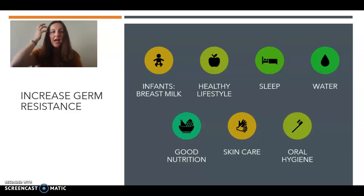And so some of the things that you want to think about when leading a healthy lifestyle are getting an adequate amount of sleep, getting your 7 to 8 hours a night, and for children that might mean 10 to 12 hours a night depending on their age. Getting a good amount of water. So if you're a teacher, make sure that you have a bottle of water with you and leave it somewhere in the classroom so that you can always sip on it.